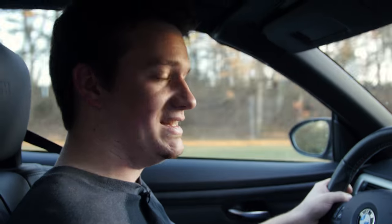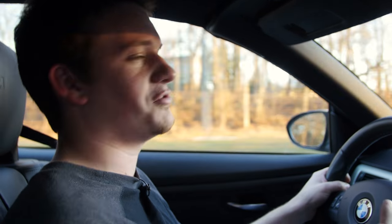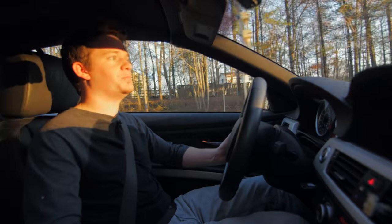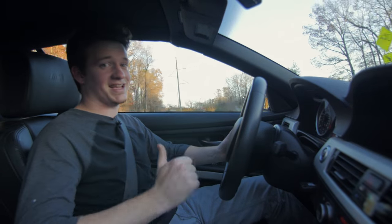To be honest, if I were to get an E90X generation M3, I would have to have a convertible with the manual with an aftermarket exhaust. And Anson has hit on all three of those points, because it is just a raw experience to be able to drive around and listen to that sound.